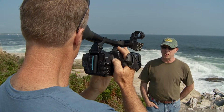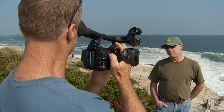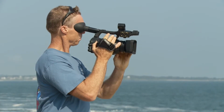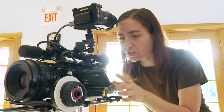One of the many hidden benefits of mastering any of Sony's small XDCAM camcorders is that the menu system and other functions are nearly identical from one camera to the next. So in other words, if you learn to use the entry-level PMW 100, you could pick up a top-of-the-line PMW F3 and feel right at home in no time at all.